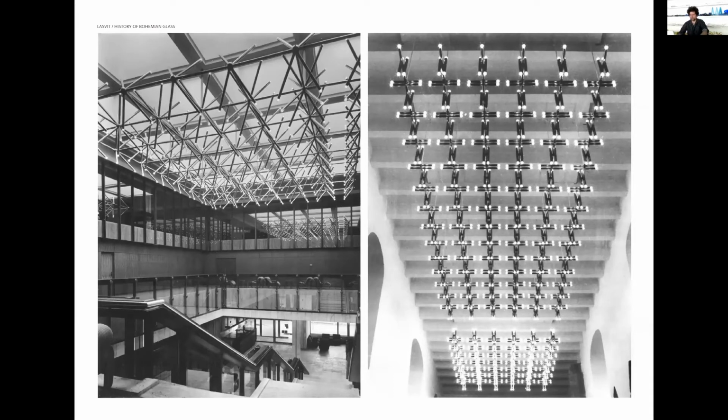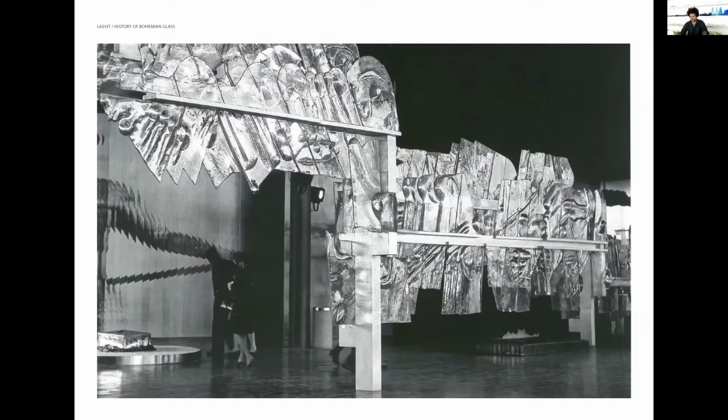And this one is a sample of an amazing piece done by Libensky and Brychtova. This couple was amazingly investing time into experimentation with glass. And this very special piece is called the River of Life, and was presented at the World Expo in Osaka in 1970.